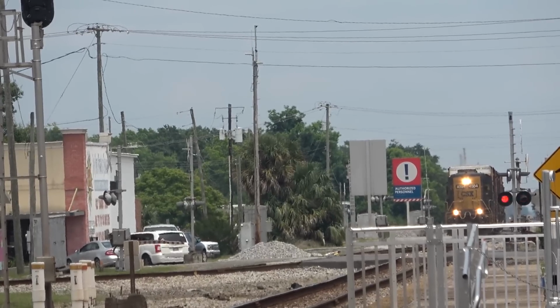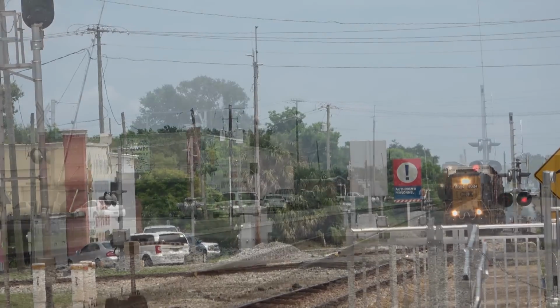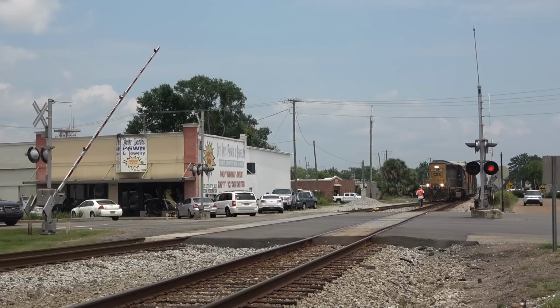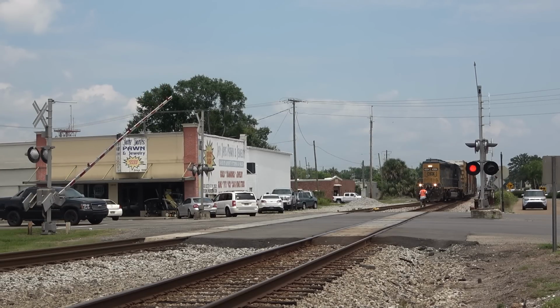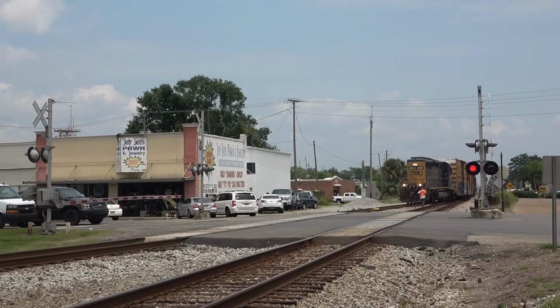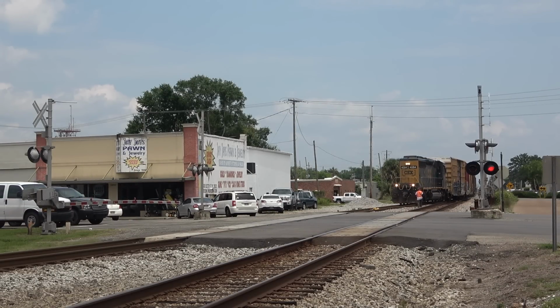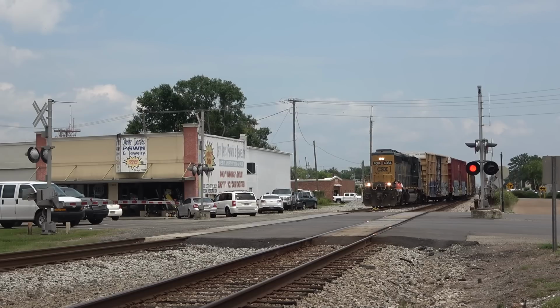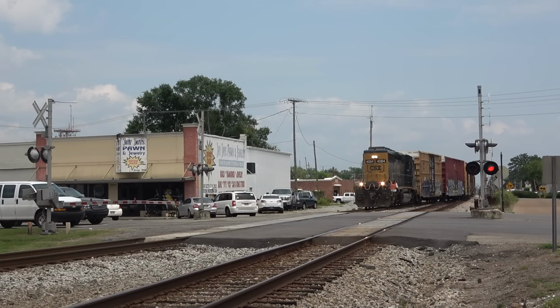This is CSX's NO and M subdivision, a 138-mile rail route that runs from New Orleans, Louisiana to Mobile, Alabama. Leading long hood forward is CSX number 4084. 4084 is one of the numerous SD40-3 rebuilds that reside within the CSX roster. Unlike the KCS-3s, CSXs have a very different cosmetic design to them with their unique square cabs.